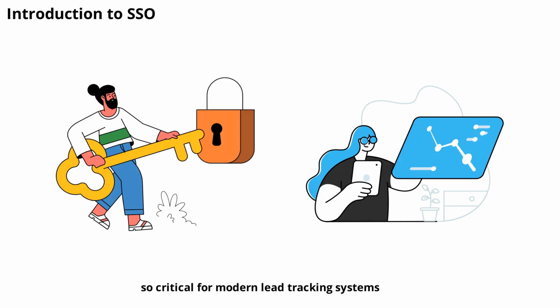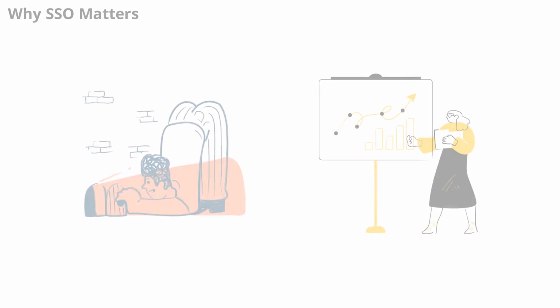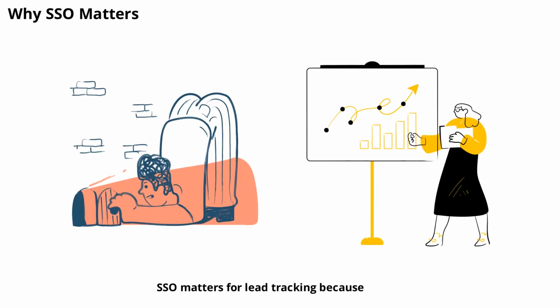Let's begin by understanding why SSO is so critical for modern lead tracking systems. SSO matters for lead tracking because it simplifies the login process for users, reducing friction and increasing the likelihood that leads will engage with your platform. By minimizing the number of credentials users need to remember, SSO also reduces the risk of password fatigue and related security issues. For businesses, this means higher conversion rates and better data integrity.